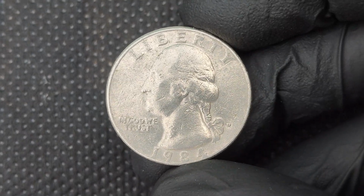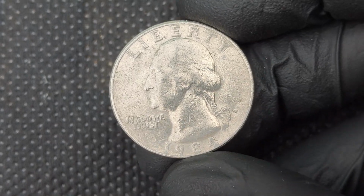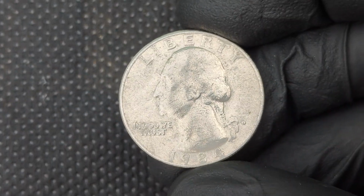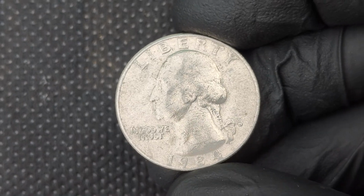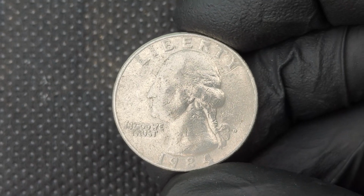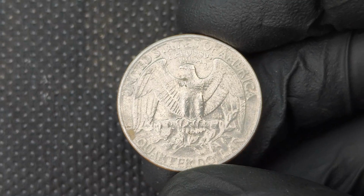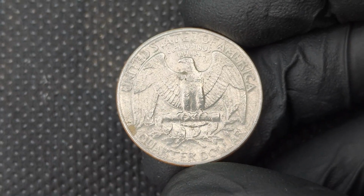Collectors and grading experts look for a few key things in a $1 million quarter. Minting error. The rare 1984 D quarter that sold for a massive amount had a double die error on the obverse. That's the front side with George Washington. Look for doubling on the word Liberty and the date, 1984.